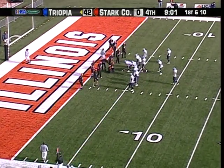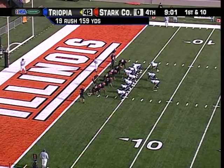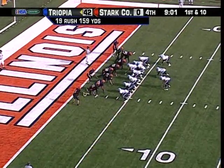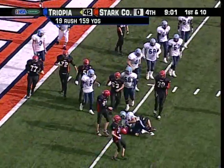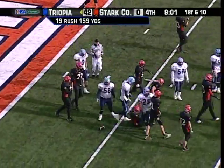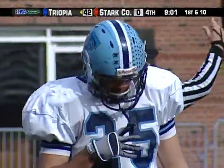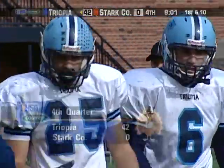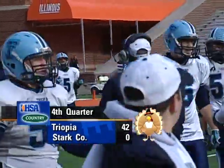159 yards rushing now for Arndt. Puts Triopia over 400 yards rushing as a team, and they'll go for two again. They're going to toss it to Arndt, and he's wrapped up in the backfield. Two-point conversion is no good. 9:01 to play, fourth quarter. It's all Trojans. Triopia 42, Stark County nothing. We'll have more from Memorial Stadium after this word from your local stations.